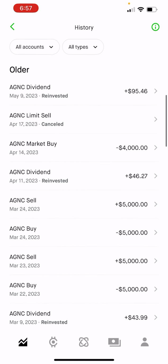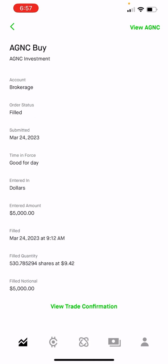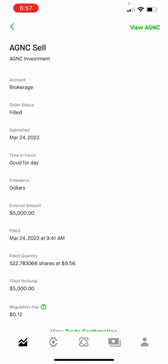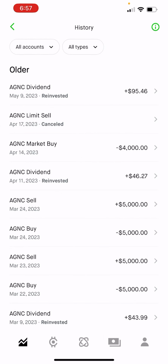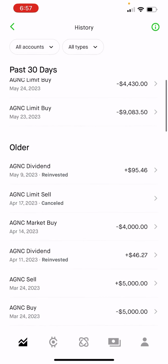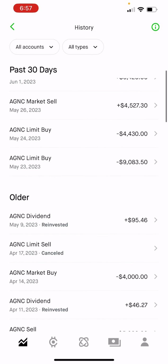Okay. So then the next time there was another buy on March the 24th for $5,000. At that time, I had 530 shares at $9.42. And then the very next day, I sold $5,000 back. At that time, it was 522 shares for $9.56. So I was doing that to average my cost down. Then you see on May the 9th at the top of the screen, my dividend payment was for $95.46 because I had more shares. Obviously, the more shares you have, the more your dividend payment will be.